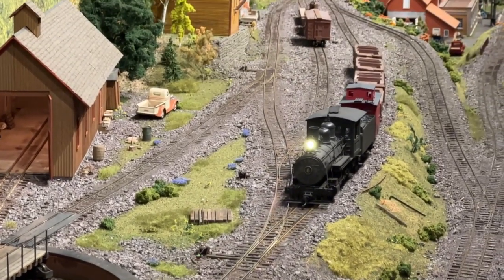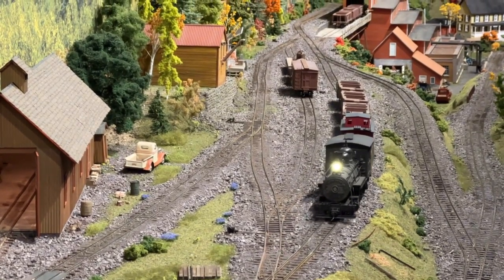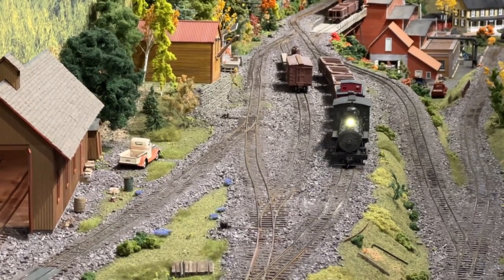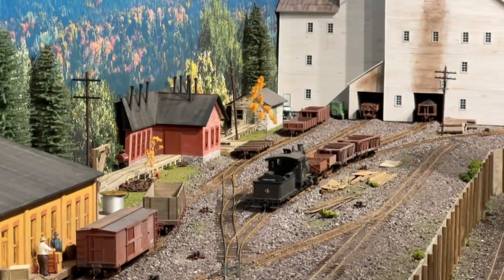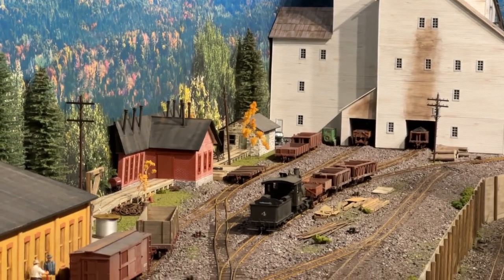Now we're back over at Torch Lake, watching number 6 still working in the yard to build its train. And of course I'm back at the mine here. These mines just tower, they just go all up to the ceiling.